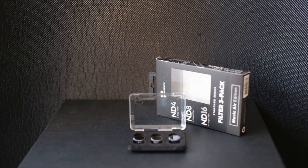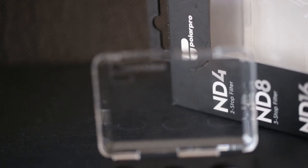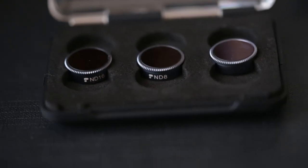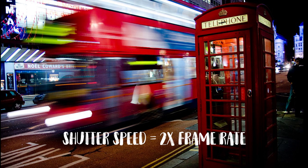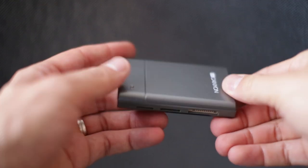Next gadget is ND filters. I have Polar Pro ND filters, ND 4, 8 and 16. These are sunglasses for your drone camera, and they block the sun and help you preserve optimal shutter speed. To achieve cinematic motion blur, your shutter speed should be double your frame rate. For example, when you're shooting 24 frames per second video, your shutter speed should be 1 over 50 of a second.